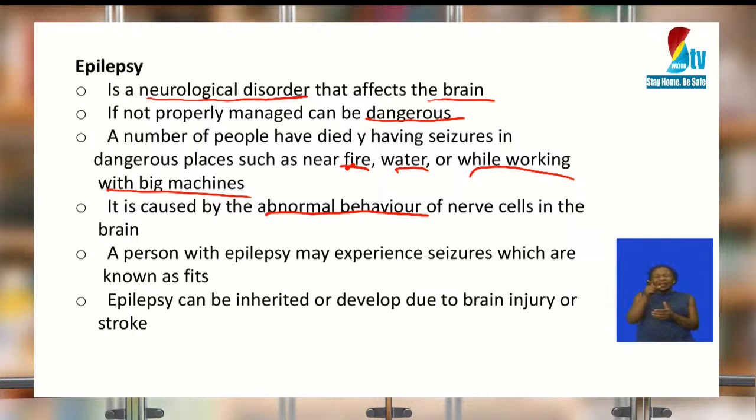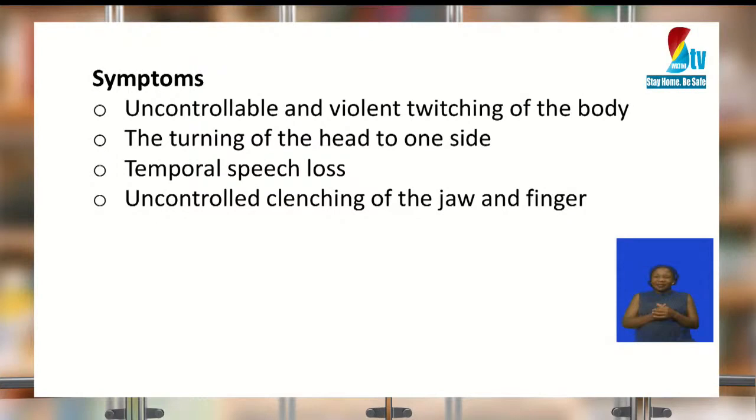As we have said, it affects the brain. A person with epilepsy may experience seizures, which are known as fits. Epilepsy can be inherited or developed due to brain injury or strokes. Let's look at the symptoms of epilepsy. Uncontrollable and violent twitching of the body and the turning of the head to one side, and also temporary speech loss and uncontrolled clenching of the jaws and the fingers. These symptoms happen at the same time.